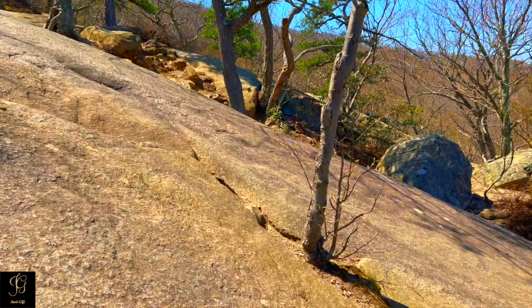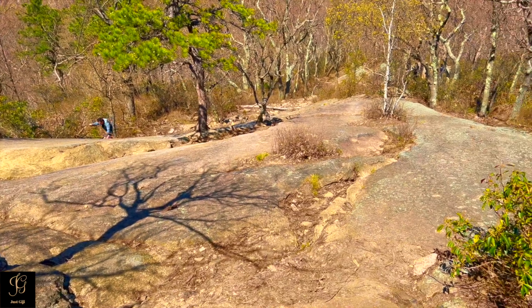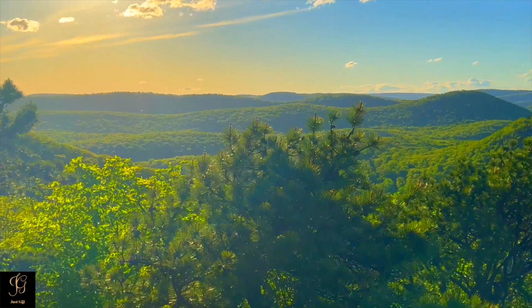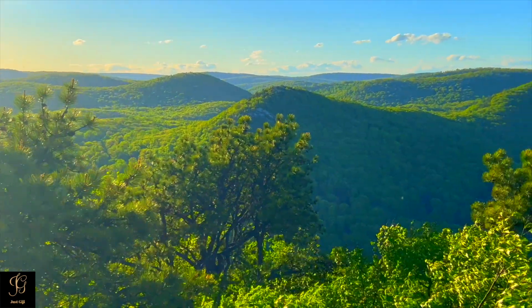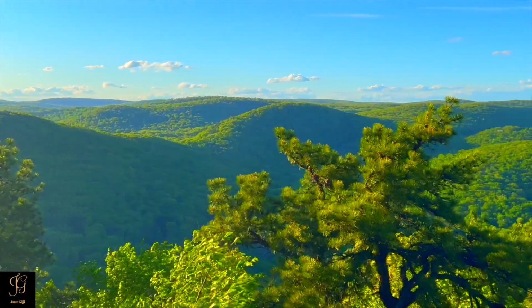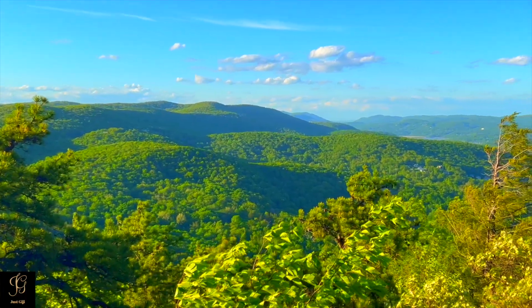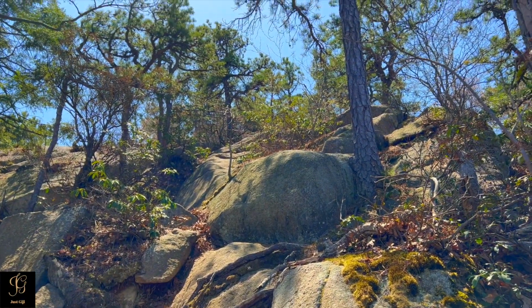We are not even halfway there, but let's take a peek at how much we have climbed so far. Wow! At this point, you will immediately get treated with the majestic view of the mountain. As we continue our journey, we have to be very careful climbing these rocks so we don't fall off the cliffs.